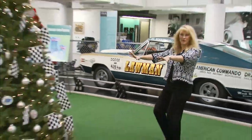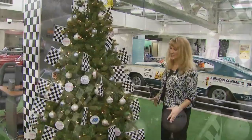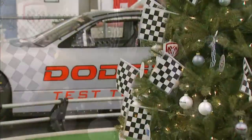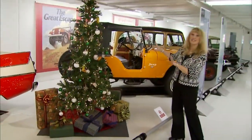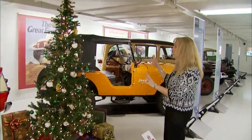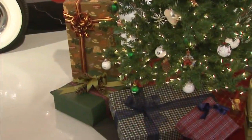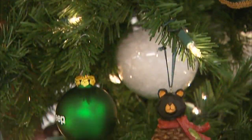Well, this is a pretty groovy tree. It's a race car theme down here amongst all these race cars. Can't get more appropriate than that. I love this theme. The checkered flags. This tree is the Jeep-themed tree, and it's very rugged and outdoorsy. We've got a natural pine in there. We've got pine cones for decorations on the presents. Makes you want to get outdoors and celebrate the season in the snow.